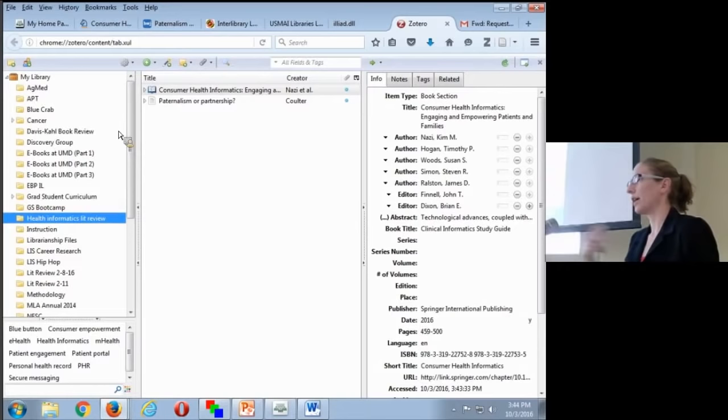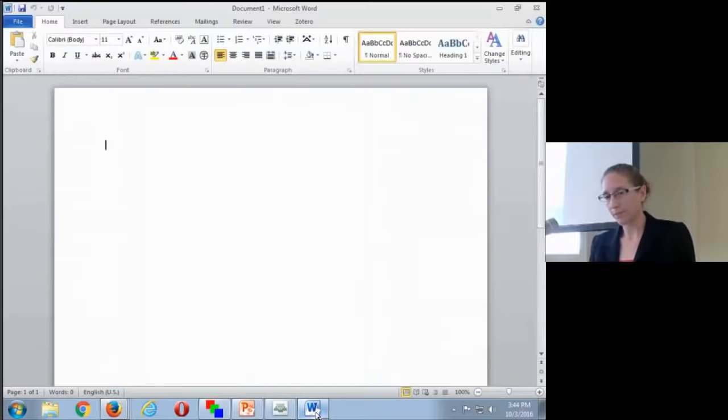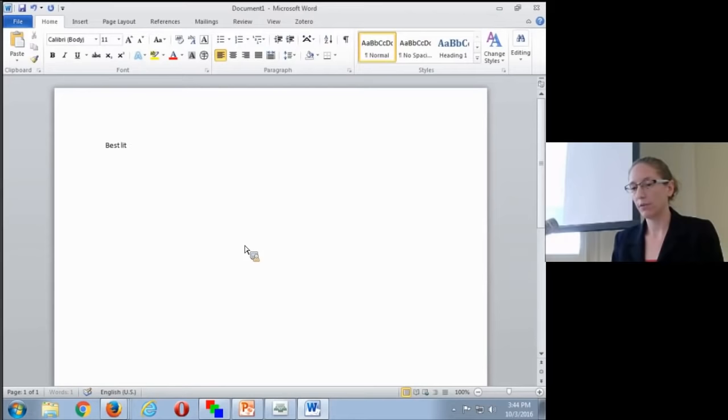So it's really great to have that historical record of what you've been working on. You don't have to recreate searches. You don't have to think, what database was I in when I found that particular article? It's all just in one place. And then when you're doing your writing, and you're going through and you're saying, this is the best lit review ever, clearly. And we say, okay, our first paper touches on paternalism, and we wanna cite that.